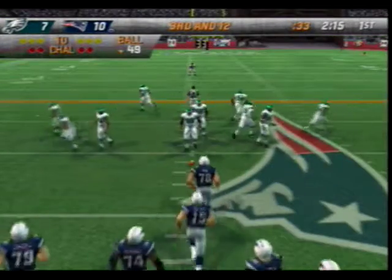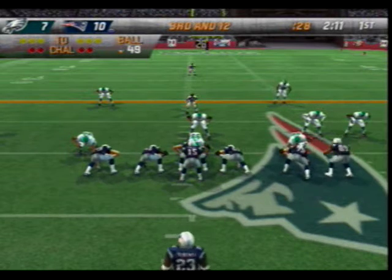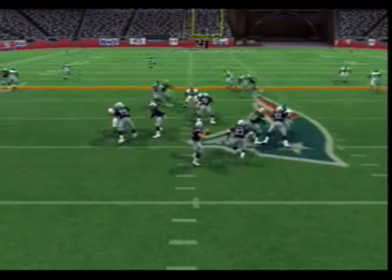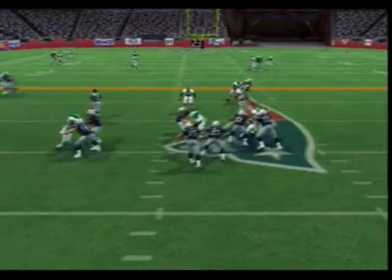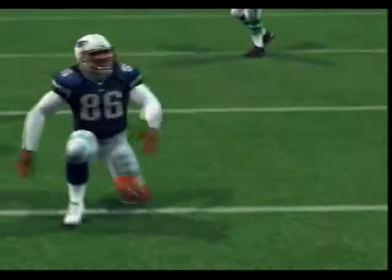Ball at about midfield. The Eagles line up in the quarter defense. Dropping back. Throws it. The wide receiver has it. He'll be well short of the first down.